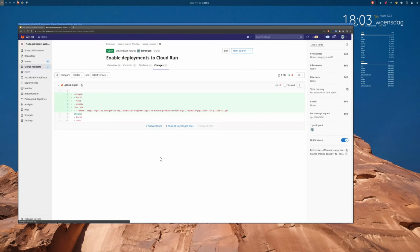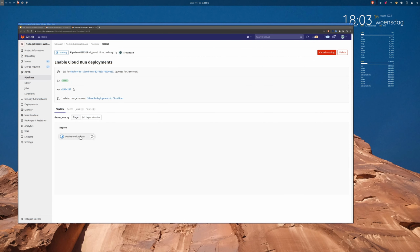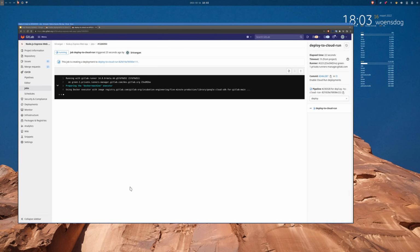Now I've merged the changes in the GitLab CI YAML file. This has triggered a pipeline execution. Let's have a look at the pipeline execution. It's got one job, very basic: deploy to Cloud Run. While this job executes, it's going to take a few minutes.